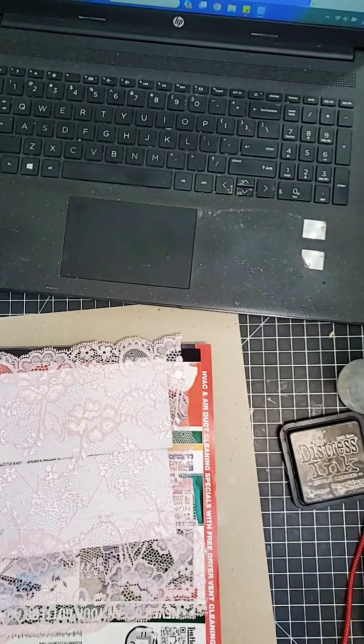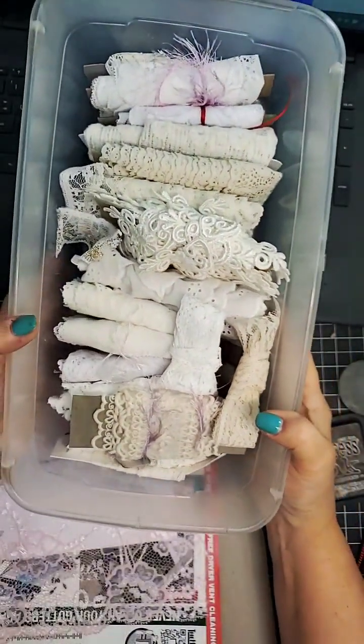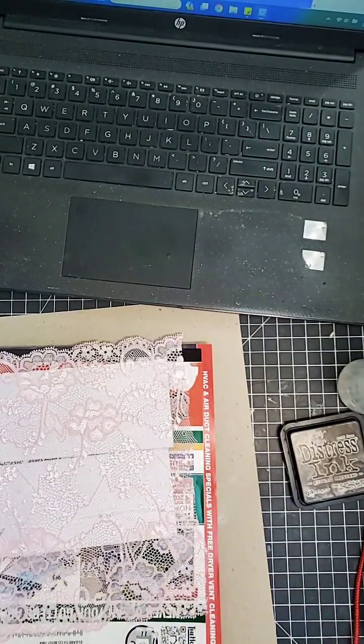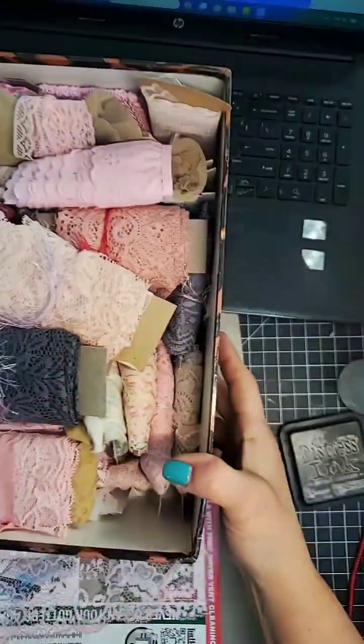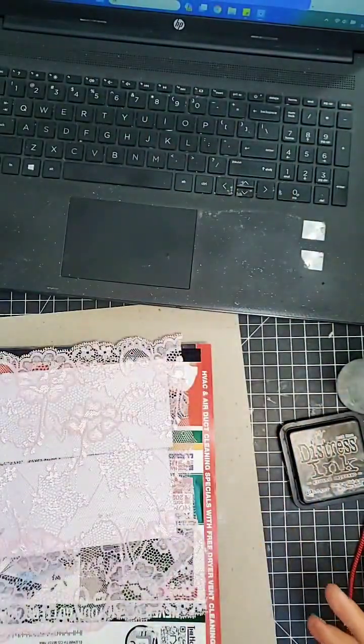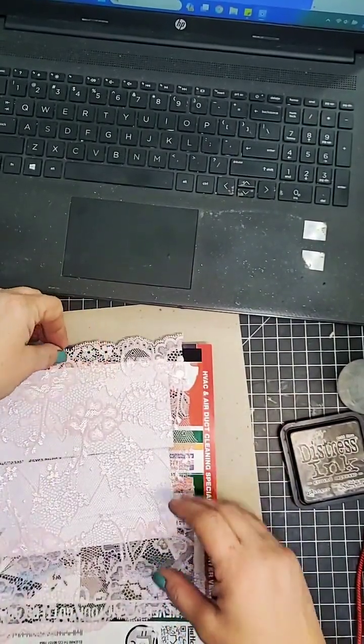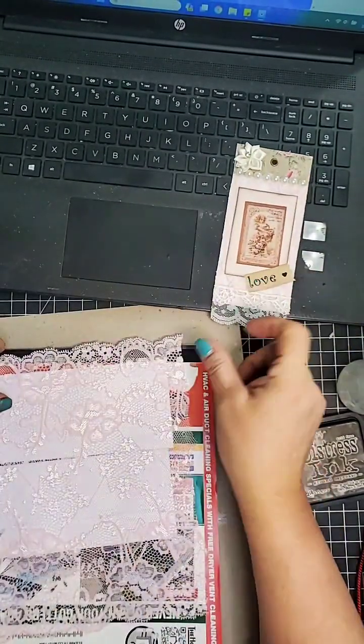I have a couple of these, but this is one I'm going to pull from today to do this. And I have some that are in here, and I might use this after all. And then I have some I haven't sorted, and so that's that. Let's go ahead and cut this now.